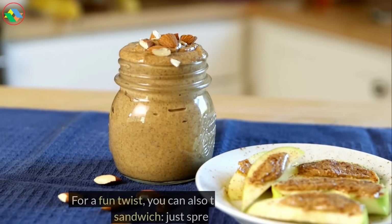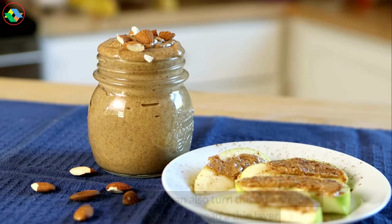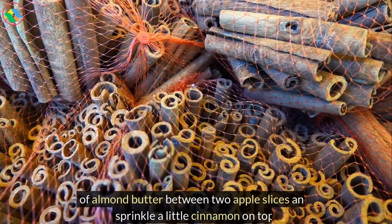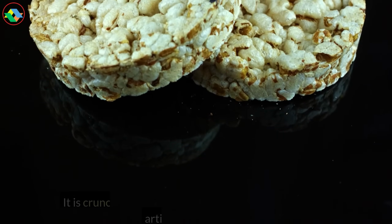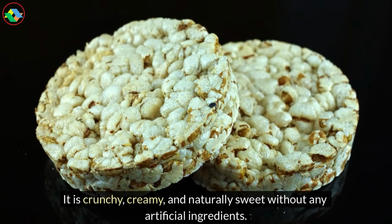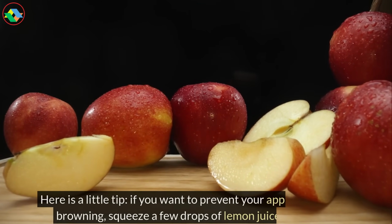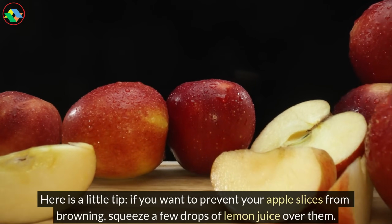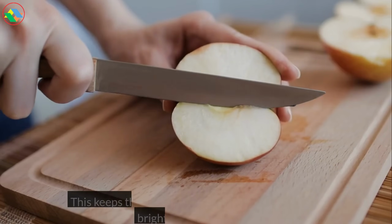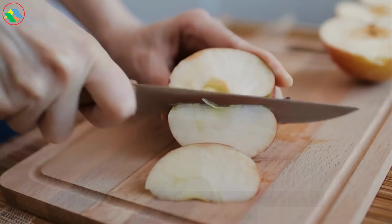For a fun twist, you can also turn this into an apple sandwich. Just spread a thin layer of almond butter between 2 apple slices and sprinkle a little cinnamon on top. It is crunchy, creamy, and naturally sweet without any artificial ingredients. Here's a little tip: if you want to prevent your apple slices from browning, squeeze a few drops of lemon juice over them. This keeps them fresh for longer and adds a hint of brightness to the flavor.